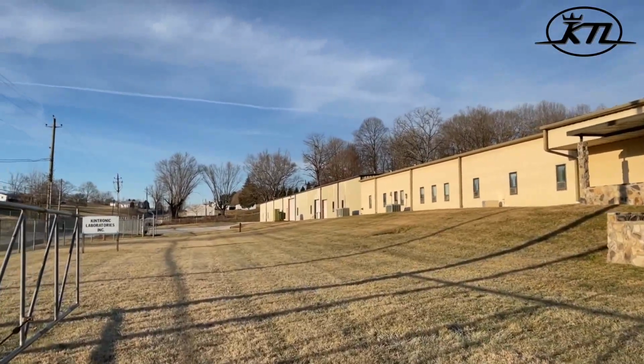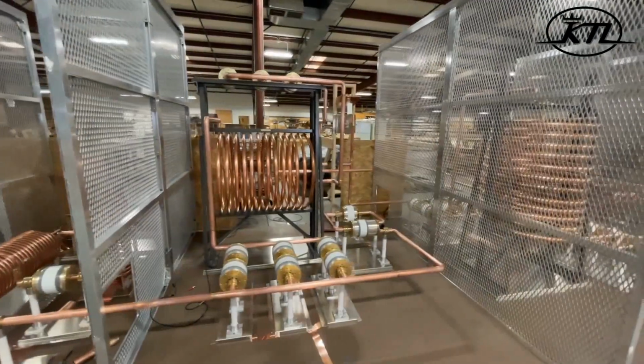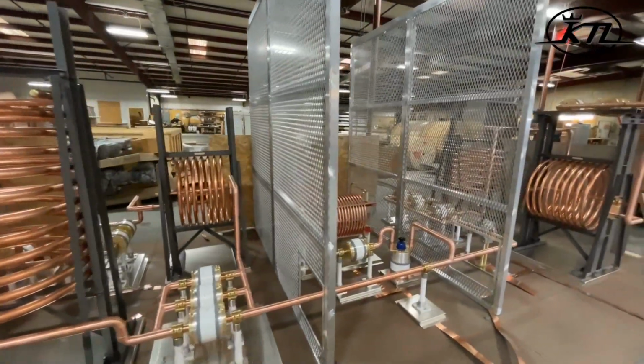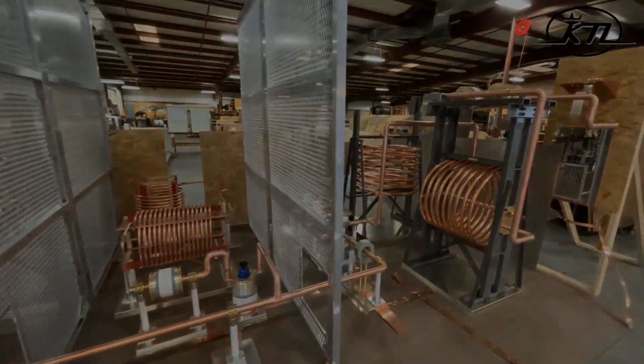Kintronic Labs, founded in 1949, is the premier manufacturer of AM medium wave radio broadcasting antenna systems and accessories. We are a third-generation, family-owned and operated business based in Northeast Tennessee with a global footprint. Kintronic supplies the complete radio broadcast transmission system, excluding the transmitter.